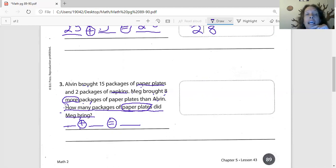But wait just a second. Alvin brought 2 packages of what, Brianna? Paper plates. 2 packages of, I can't see that word. Look on your paper. Napkins. But we don't care about the napkins, do we? We only care about the what, Hunter? Napkins. No, look right here. Paper plate.